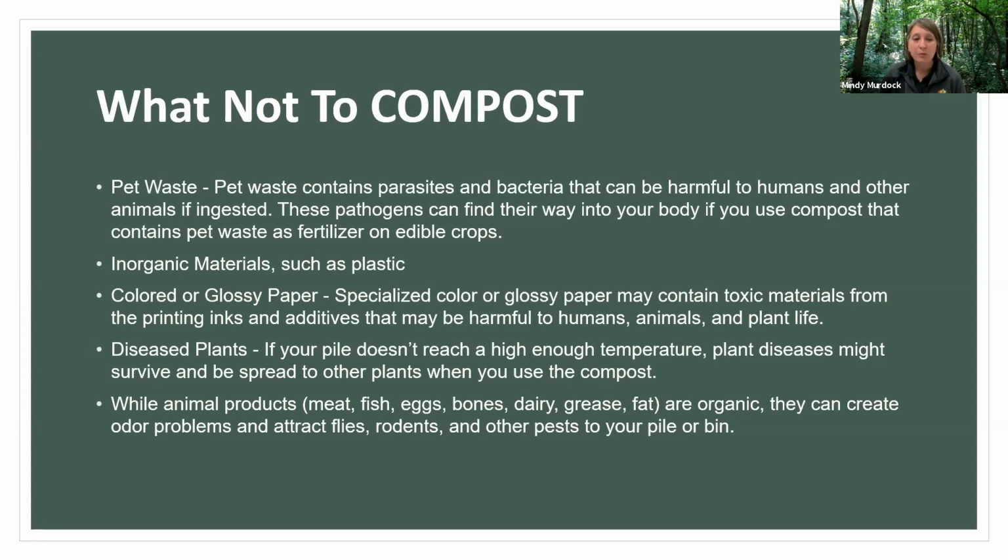And then the other big one would be any kind of diseased plants, any invasive species. If you're out there pulling garlic mustard, don't put it in your compost pile, because then you're going to spread compost with garlic mustard seeds all over your yard in a few years.